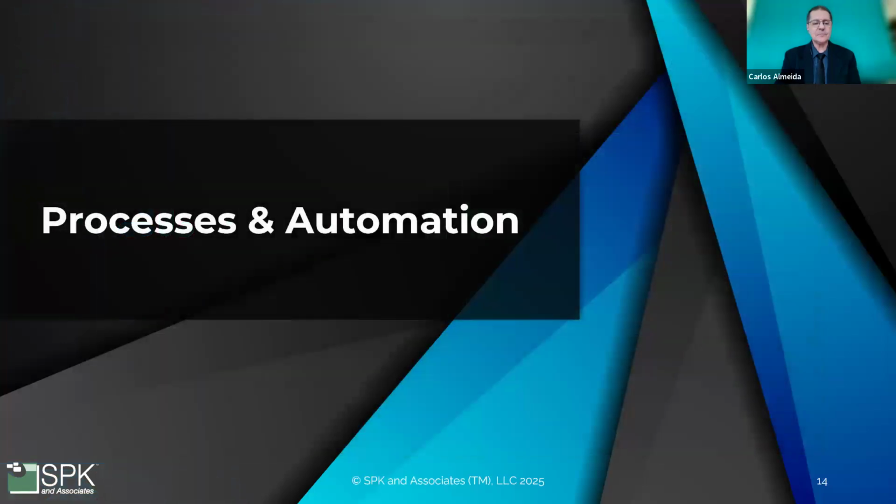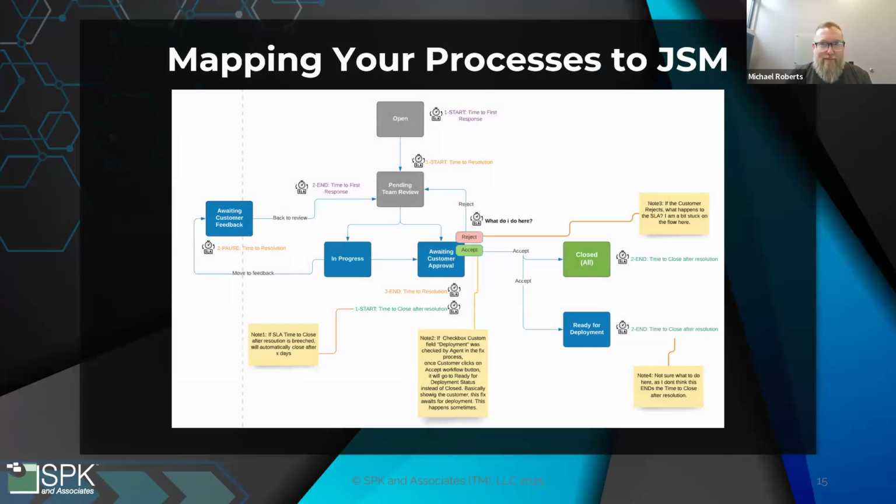Next slide. All right, so now we're going to talk a little bit more about how JSM can reduce complexity around the processes and ultimately build some value based upon the automations that Carlos mentioned. So, Carlos, let's talk about the whole mapping the process concept. Sure. This is almost like you bring SPK to do some work for you. I'm just going to walk through what I normally like to do. The first thing is I want to define and document what you have now, your status quo, right? So we want to know where we are so we know where we're going to go. So that's the first step.